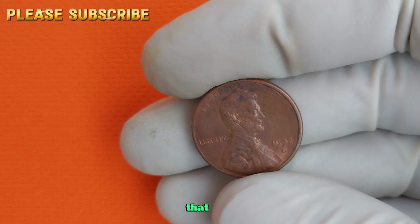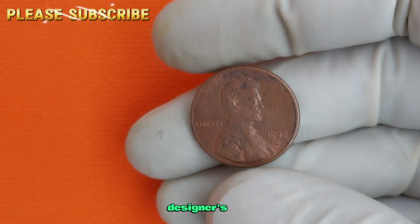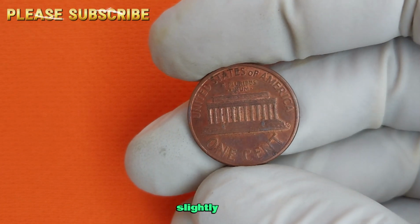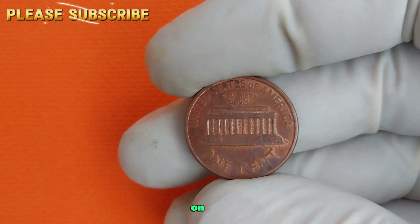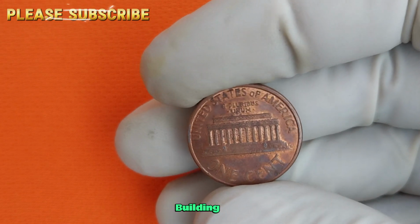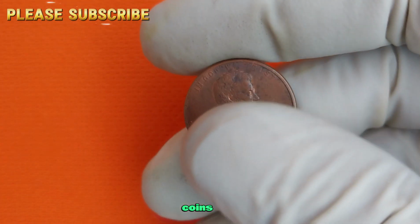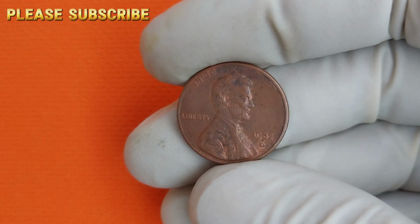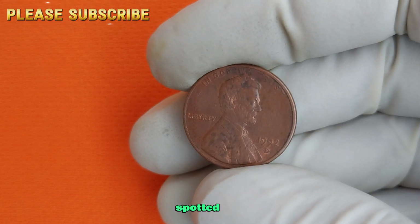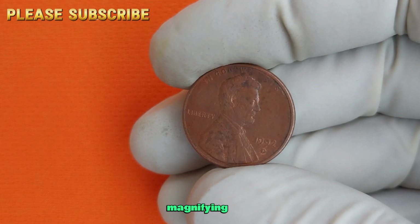You'll also notice that on close AM cents, the designer's initials, FG, for Frank Gasparo, are positioned slightly differently. On close AM coins, the initials are closer to the Lincoln Memorial Building, while on wide AM coins, they are farther to the right. These subtle design cues are what experts look for, and they can be spotted with the naked eye or with the help of a magnifying glass.